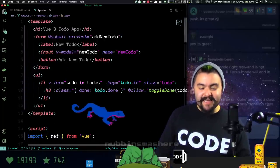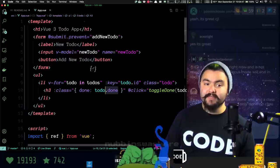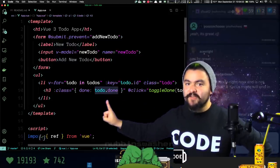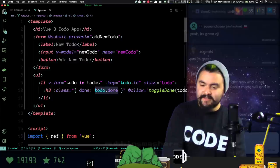This can be any valid expression on the inside of this object. So this could be a function call. This could be multiple ands and ors. But if this expression evaluates to true, then the done class gets applied to that element.